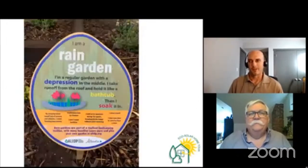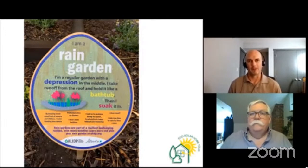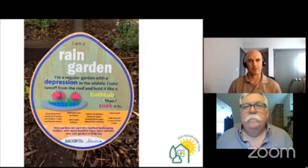So we actually have what's called a rain garden in our front yard. This was a project made possible by the folks at Rain Gardens for Resilience, and a local contractor worked on this. What they did is they came in and dug the yard down to create a deep hard pan in the front yard, and then they filled that back up with quality topsoil.